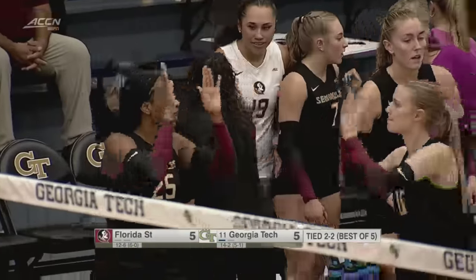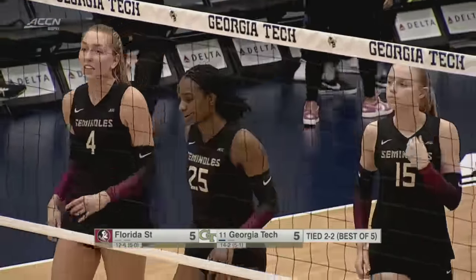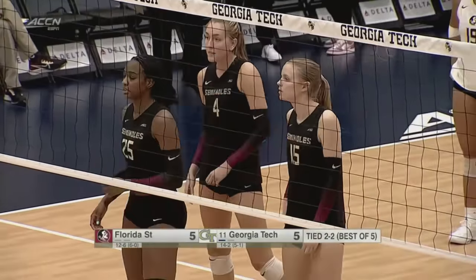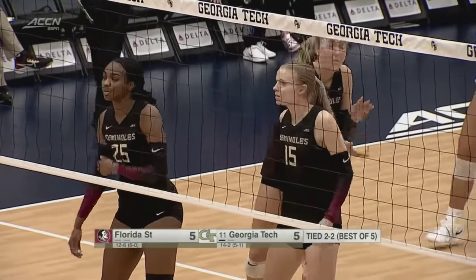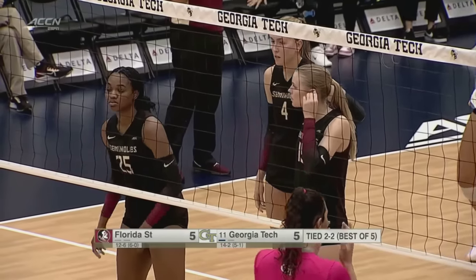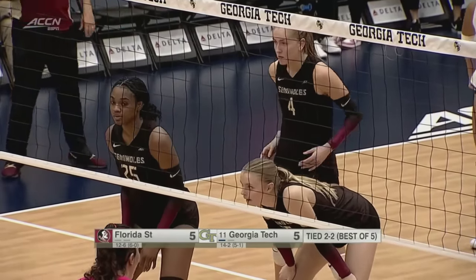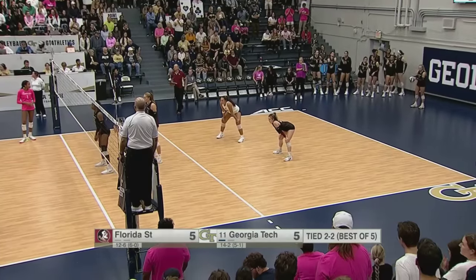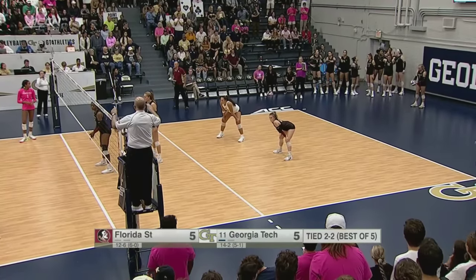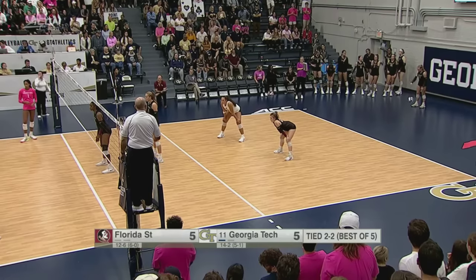This is what you train for in your offseason, for moments like this, going head-to-head with a top-ranked team, fighting hard for victory, staying together as a team. Florida State battle-tested in this 7-match win streak. Trying to make it 4 straight 5-set wins in a row. See, knew an early deficit would not rattle them.